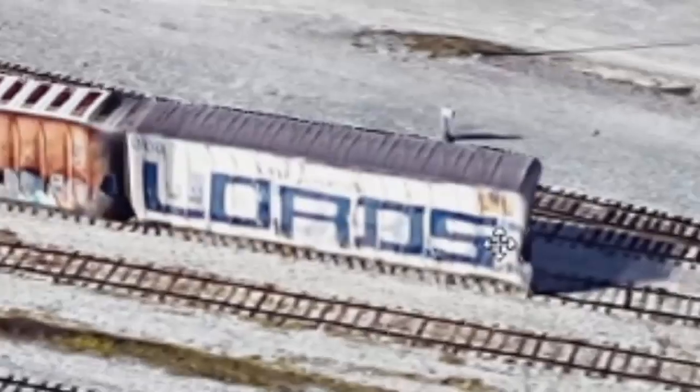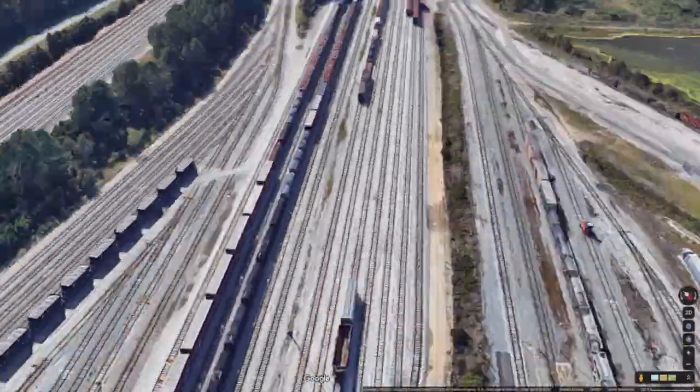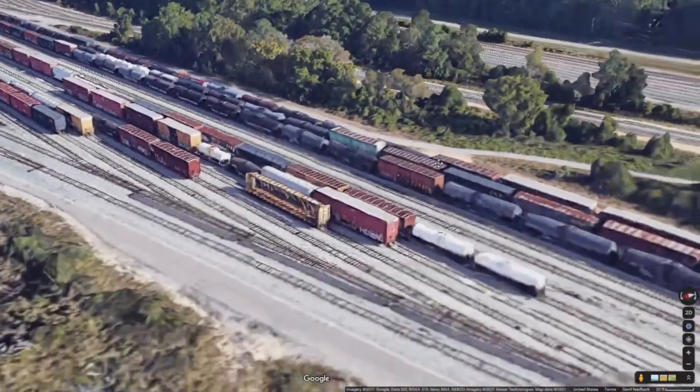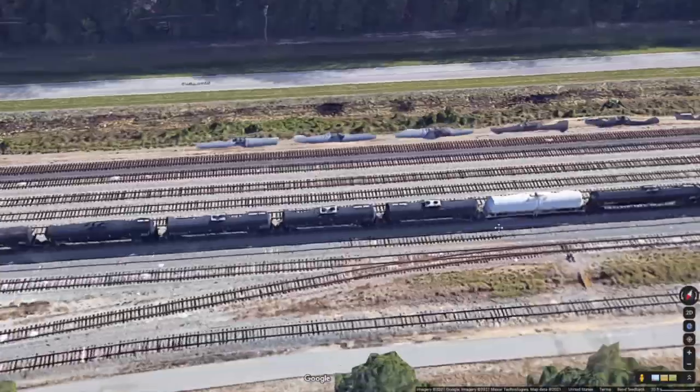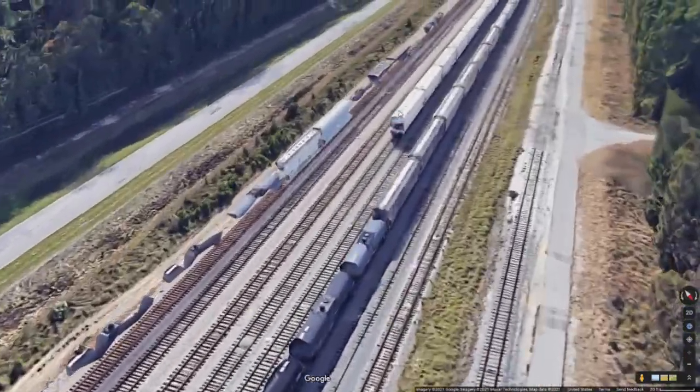What does this say? Lords? Lords. Okay. What? Who? Okay, whatever that is. There's graffiti on those. That's pretty cool. Very nice. I like it. It shows detail. What happened to these tanker cars here? These things are just absolutely... These are magic. They're literally floating.